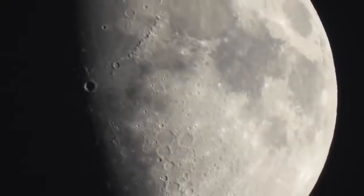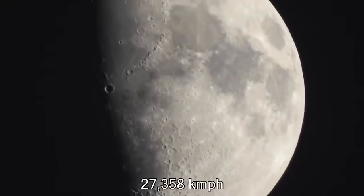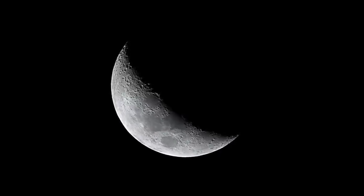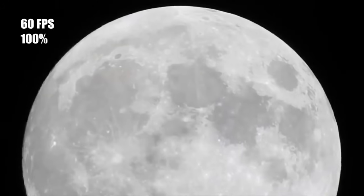The International Space Station is traveling around the Earth at over 17,000 miles per hour. To give you an idea of how fast that is, here's the space station traveling in front of the moon.